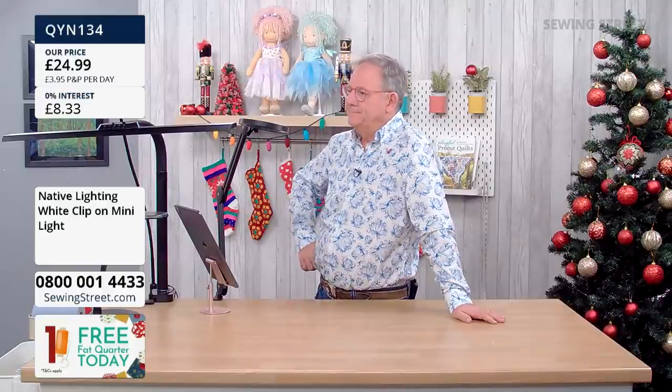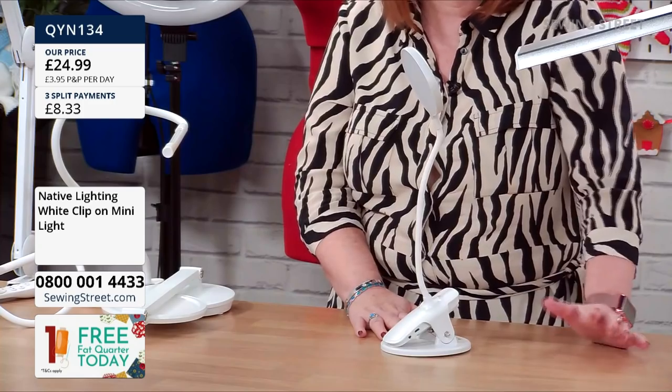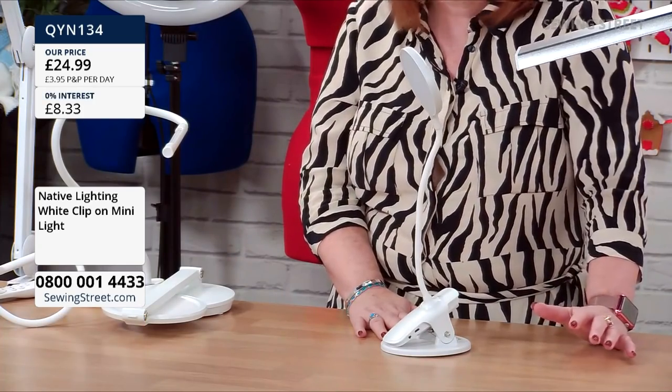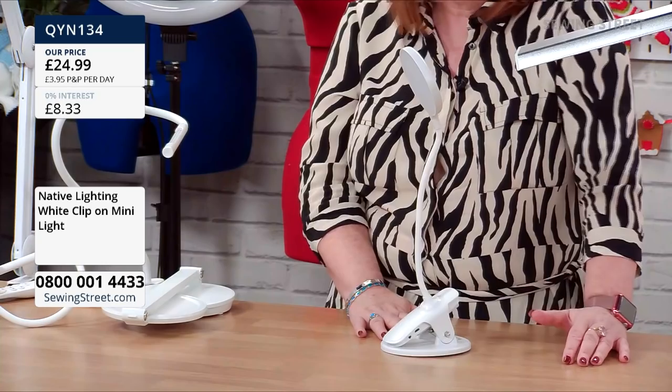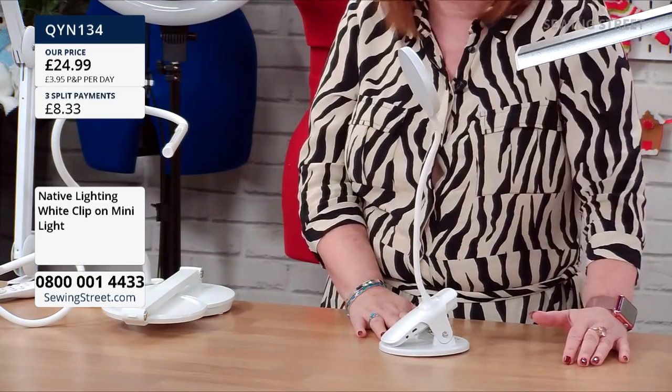Okay. So this one's rechargeable as well. Once this is charged up, that will last 4 to 5 hours as well. So again, ideal for going to classes, if you're travelling, or if you just want a little lamp by the side of you when you're working in your chair at home as well. So lots of different options.